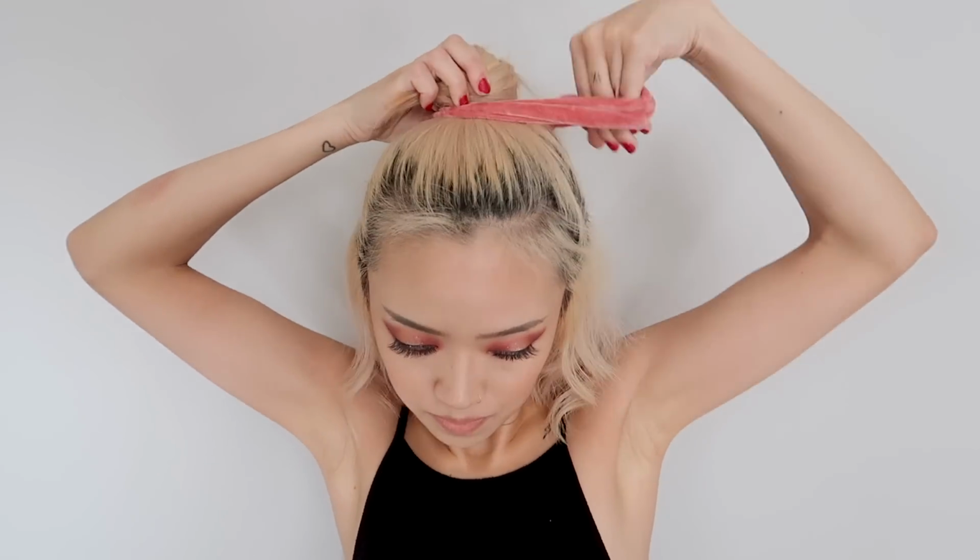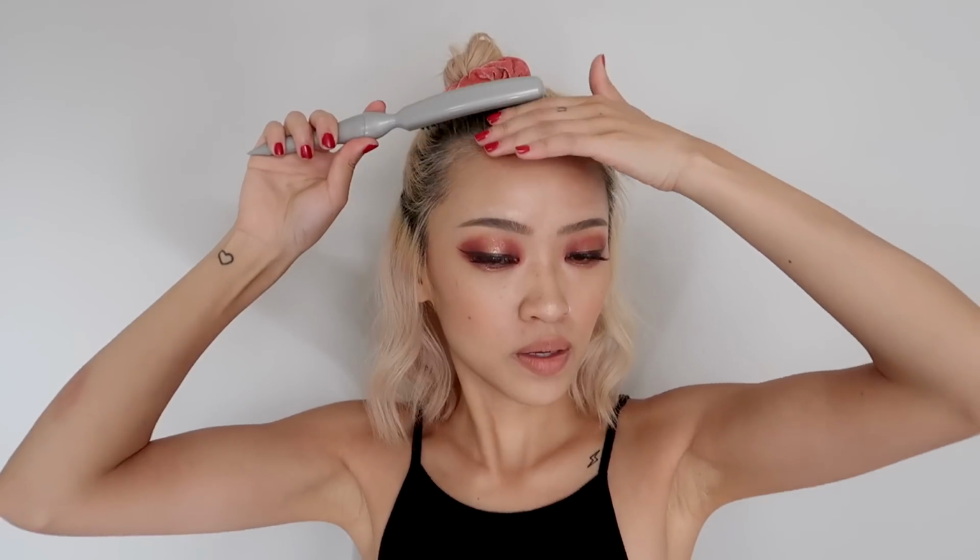For this next look, I'm going to pull the bangs back and create a half-up bun with a scrunchie. I just twist the hair and the scrunchie holds it in place pretty well. It also helps to hide any flyaways and is more forgiving than regular hair ties, so your bun doesn't have to be perfect. To tame my flyaways and baby hairs, I'm using this bristle brush and pulling everything back. You can also use hairspray or pomade to hold them in place.